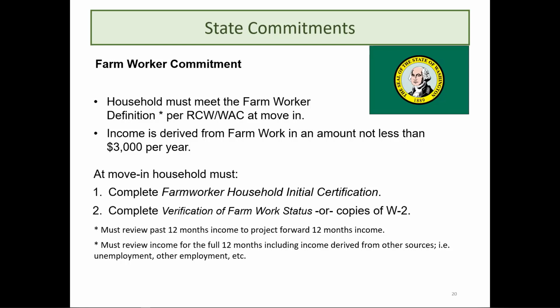You must review the past 12 months of income from farm work to project forward the 12 months of income that they're going to be making. And they must review income for the past 12 months of all income sources, meaning, did they work at the farm for a handful of months and then receive unemployment or other type of employment during the other months? You need to make sure you get a good picture of all of their income sources to be able to project forward what they'll be earning in the future.